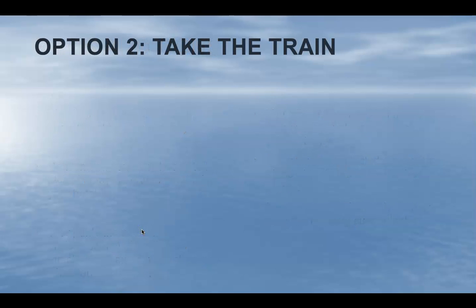So option 2 is to take the train. I personally like taking trains because I don't have to deal with traffic. I don't have to deal with parking. I don't have to deal with fighting with other drivers. But taking the train, I think, is a pretty good option if you don't have a car or if you're just looking to get to and from the sites with ease.